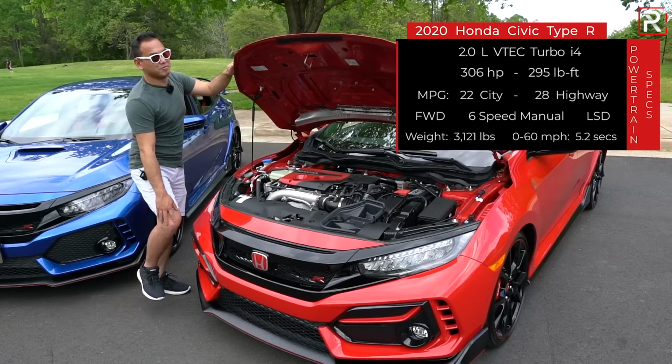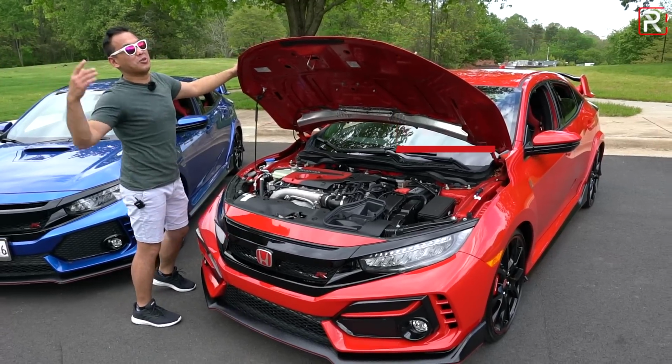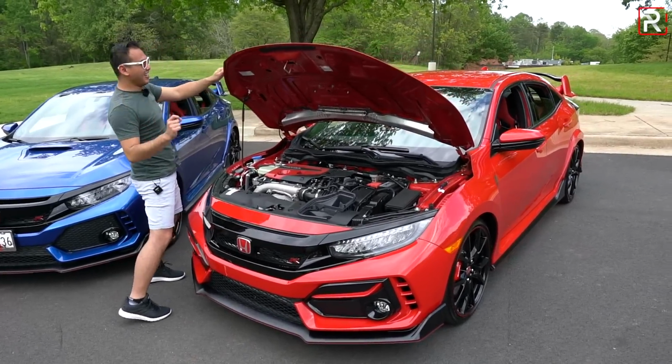No towing? Yes, you can tow with your Type R. You can tow 0.